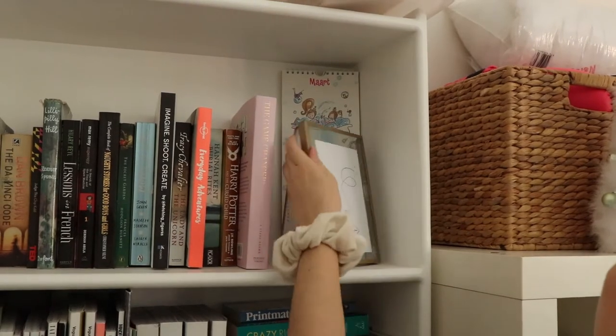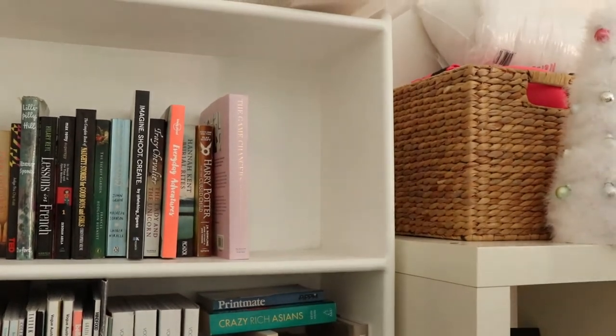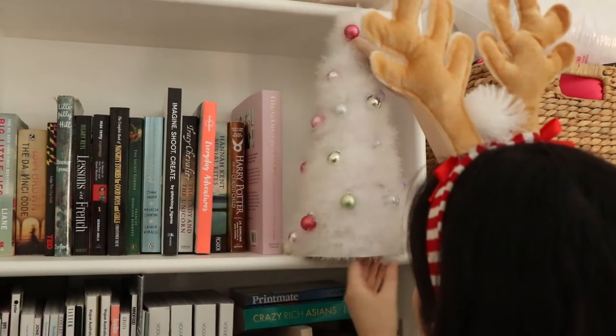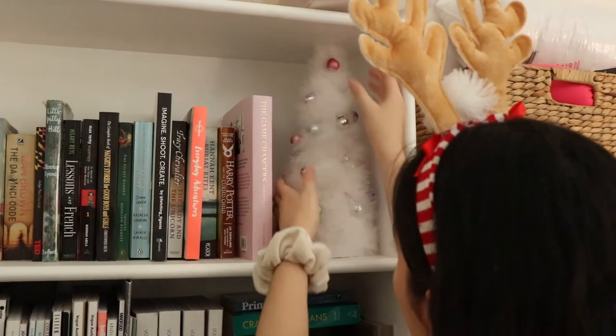So I'm gonna put my tree up here. I just need to move some things. She just fits. Only just, it's actually very tight.